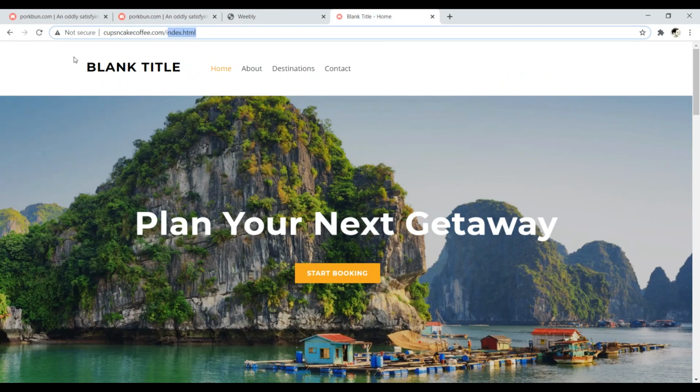Because that's kind of a deal breaker for me. No SSL certificate. I'm sure that'll get resolved. That usually takes a little bit of time. If it doesn't get resolved, support can always help you with that. But this index.html thing, that has got to go. And if that can't be removed and you're just stuck with that, I'm not happy about that.